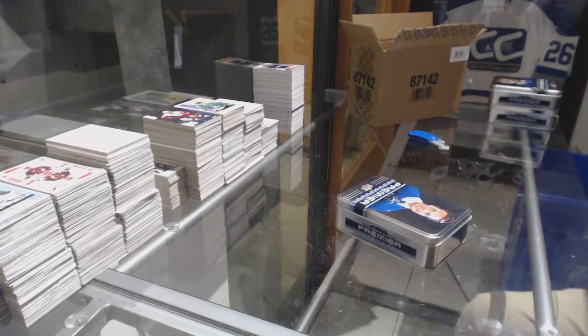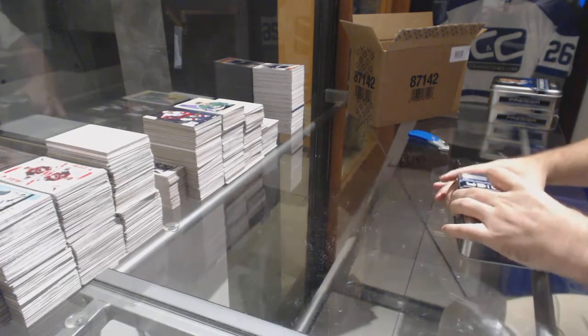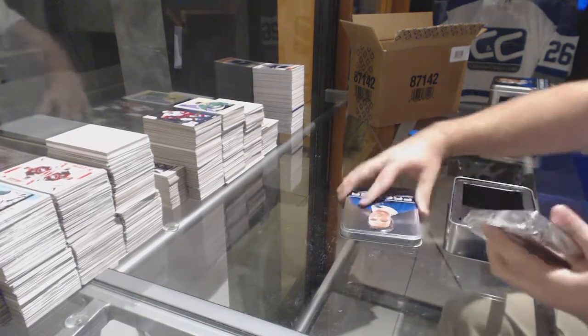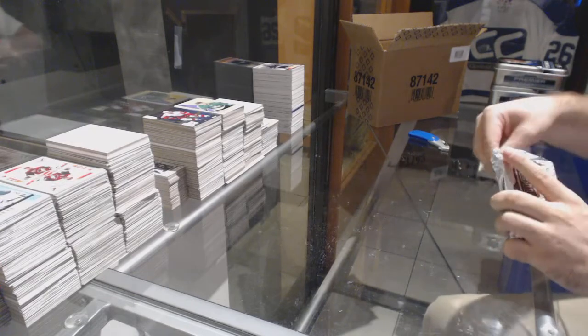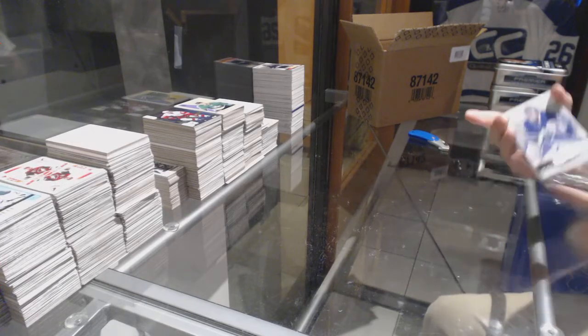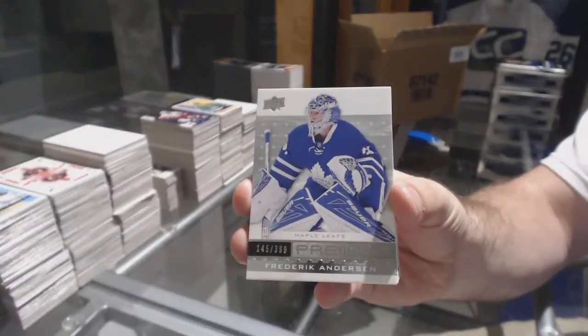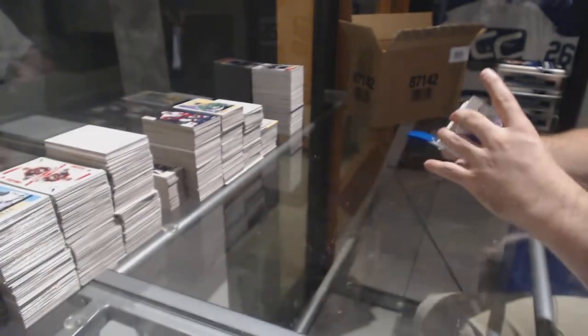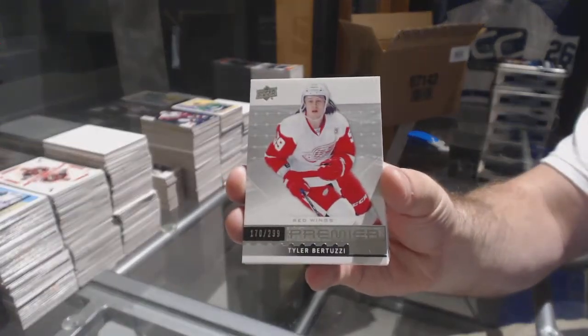I was gonna say, man, this stuff is just beautiful. I gotta go down. If Cup is, as I said, anywhere near the quality of this year's Premier, wow, are we in for a treat? For the Leafs, $3.99, Frederik Andersen. For the Red Wings, $2.99, Tyler Bertuzzi.